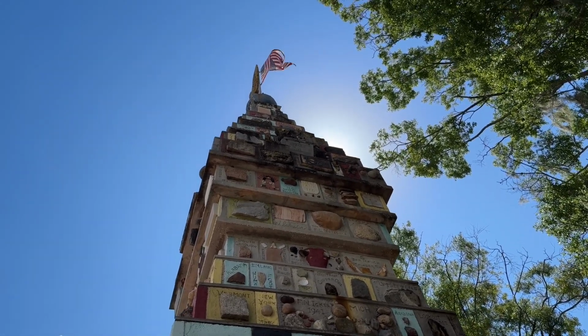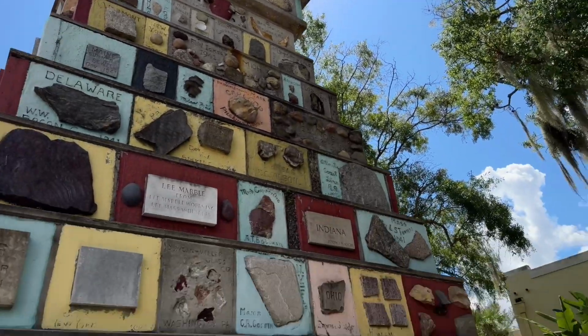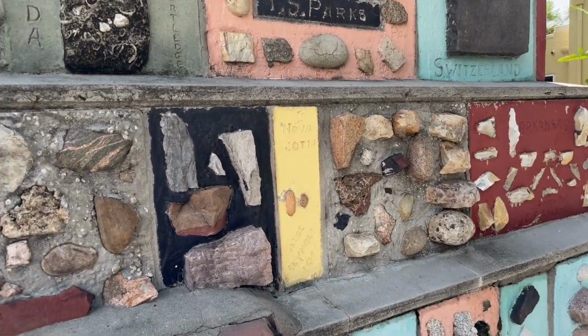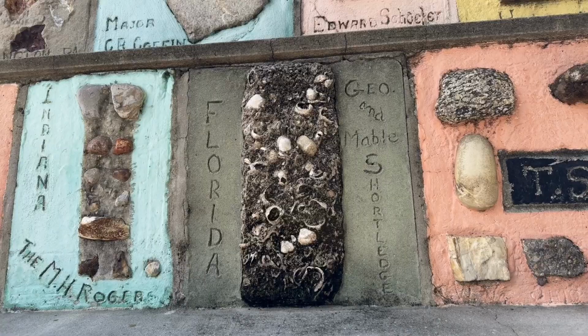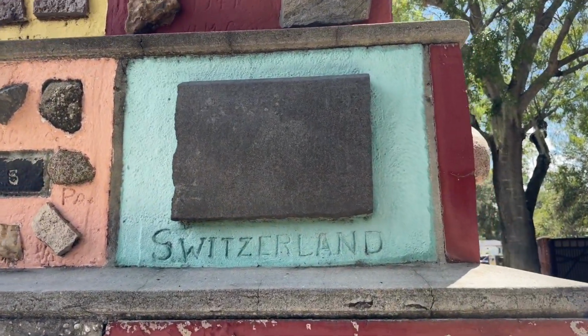Like I said, it's really hard to read all of these. It just goes up so high. I can't even make out all the different stones and where they're from. Here's some more Florida coral. That is really neat. Something from Switzerland, like a big block of, I don't know, granite or whatever this is, from Switzerland.